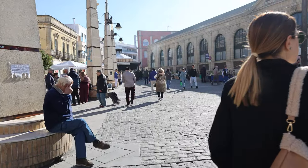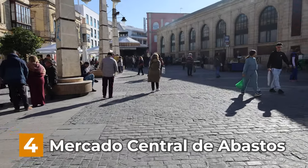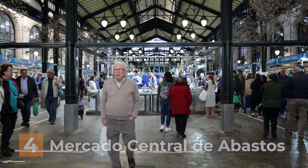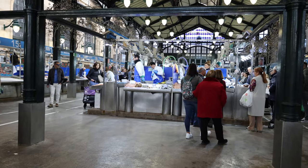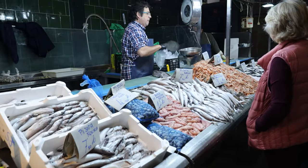We're back in the city center, and as number 4 on our list is the Jerez Central Food Market, known as Mercado Central de Abastos. The building is neoclassical in style and was completed in 1885. It's divided into 3 main areas: meat, fish, and fruit and vegetables.